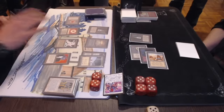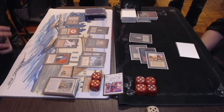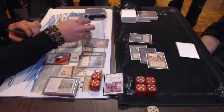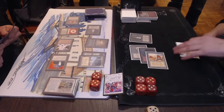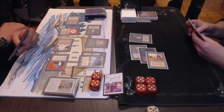I wonder if he's going to swing in for six. You know, I would consider swinging for six. You've got enough mana sources, I think. So if you lose the factory, it's not that bad. But I think the two extra damage are worth it at this stage of the game. Exactly, going to animate, swinging for six. Are we going to see a response here?